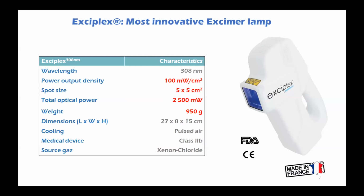I'm using the excimer light, the Exciplex, for more than 2 years now. It's very easy to use because of its shape. It has a big spot size, allowing me to treat a large area in a short time. It's light in weight, less than 1 kilo, so it's very easy to handle when I'm using it. It also has different spot shapes, which make it easy to reach and target the area I want.